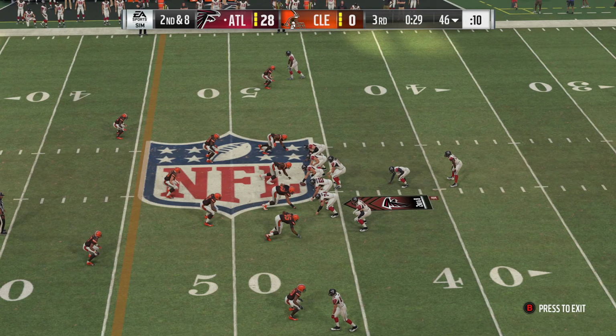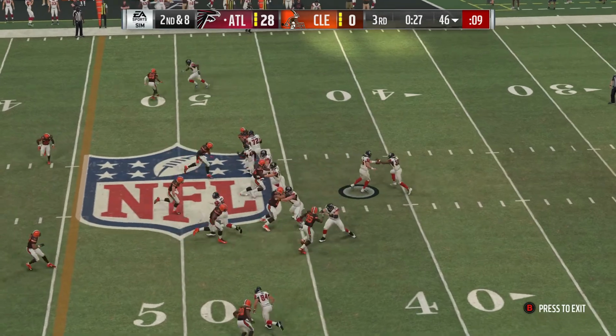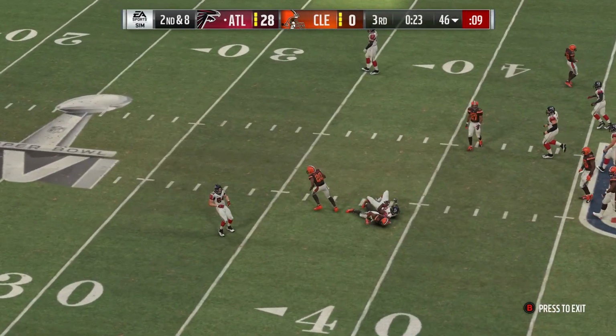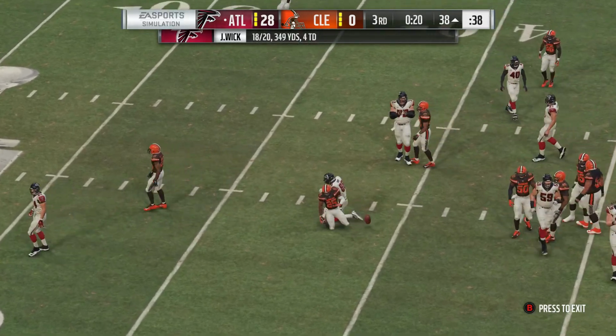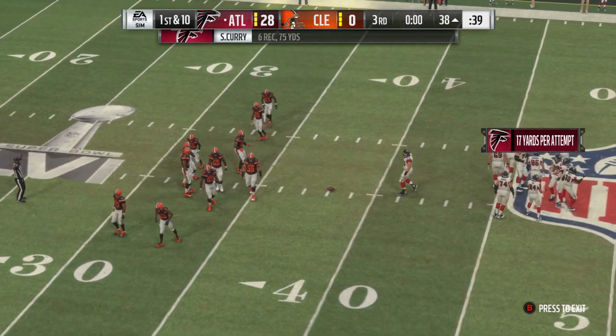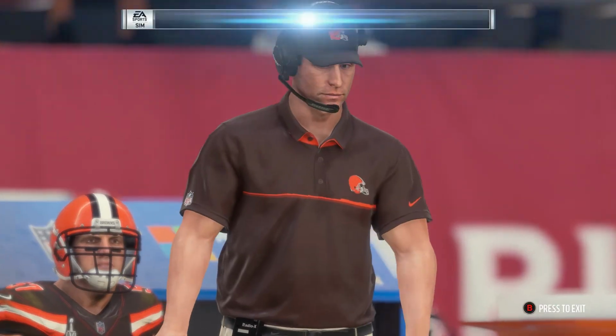Now let's go. 3-19. Now back to throw. He's got his man on the crossing route. And he's brought down. It's a pickup of 16 there, and it'll lead to a new set of downs.